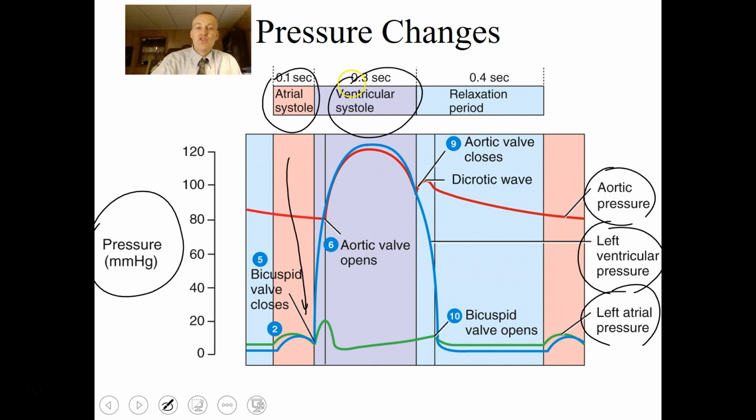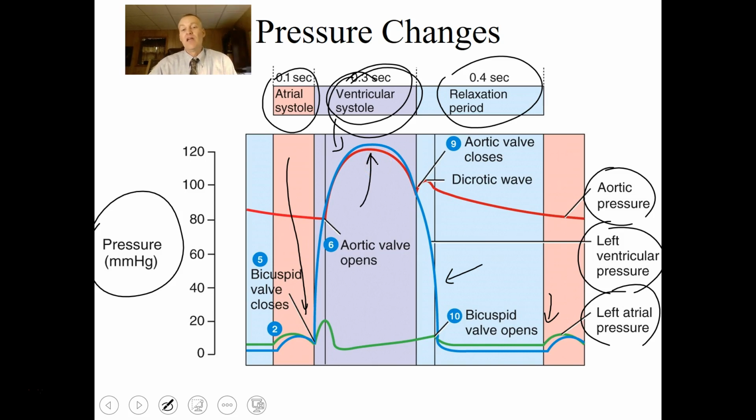During ventricular systole, of course, the pressure inside of the ventricle is increasing significantly. During relaxation, both the atria and ventricles, of course, their pressure inside will diminish. During ventricular systole or contraction, the aortic pressure goes up significantly because blood is being ejected out into that vessel.